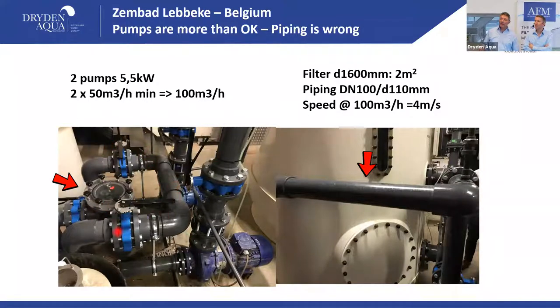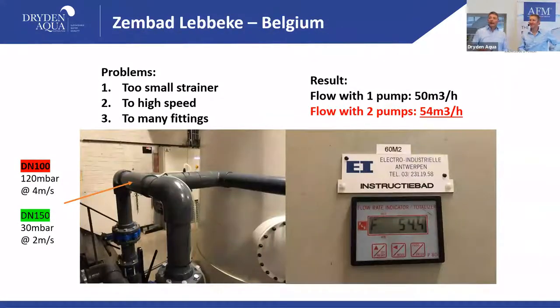They tried to break the world record in installing 90 degree angles. And what was really the problem? The strainer was so small. He told me, Dominic, always if I have 2 pumps running, I get air in my filter. That means it goes in cavitation. This is where you get air in it. So if you get air in it all the time, think about it, you are in cavitation.